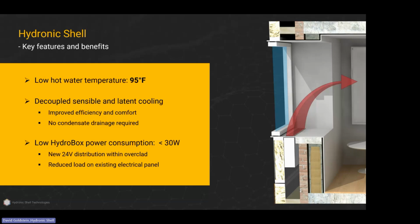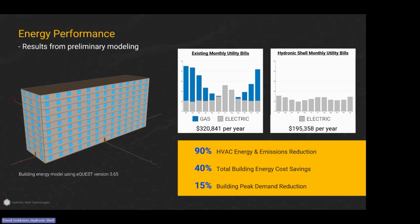And so it can be powered with low voltage distribution, 24-volt DC power that we will also integrate within the facade. So it's going to be all new power distribution within the facade, doesn't need a licensed electrician to install it. And what that does is it actually frees up electrical load on your apartment panel, because you're no longer powering window ACs. So you now have spare capacity available to electrify other appliances. It's kind of a no-brainer that this is going to save a lot of energy because we're super insulating the building, and then on top of that, putting on a super efficient HVAC system. So you get major emissions reductions, energy cost savings, and even though we're electrifying the building, we still reduce the peak demand of the building.